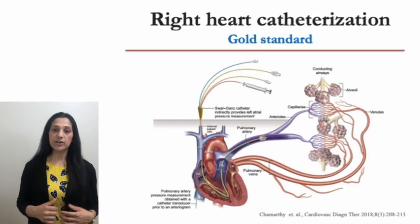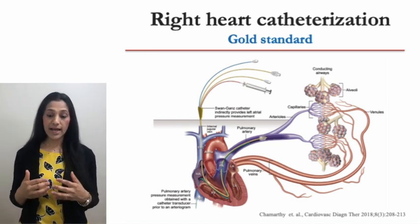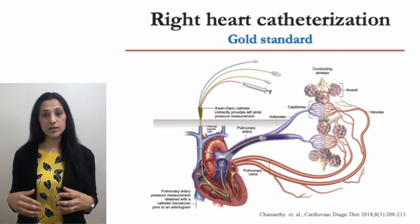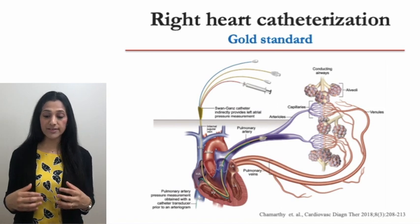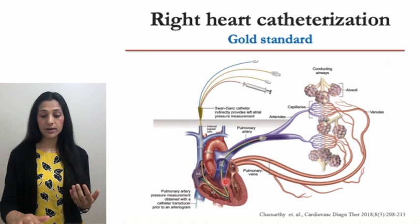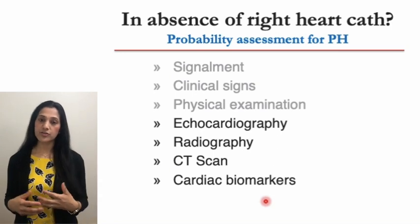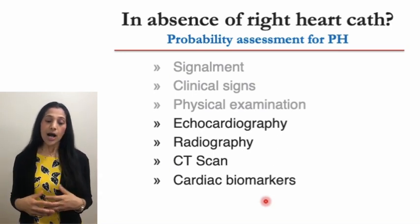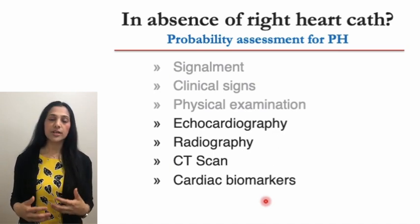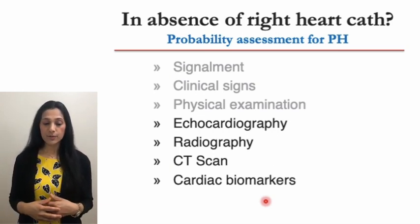All right, in terms of diagnostic tests, direct pulmonary artery pressure measurement via right heart catheterization is considered the gold standard for diagnosis of PH. This is performed with a specialized catheter named Swan-Ganz catheter that's positioned within the pulmonary artery via a jugular vein or femoral vein approach. We will not go into detail about right heart catheterization, but just so that you know, that's the gold standard. However, as you can imagine, it is an invasive procedure. It requires general anesthesia, it must be expensive, and it does not come without complications.